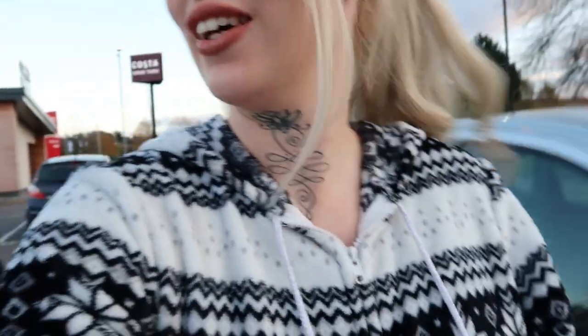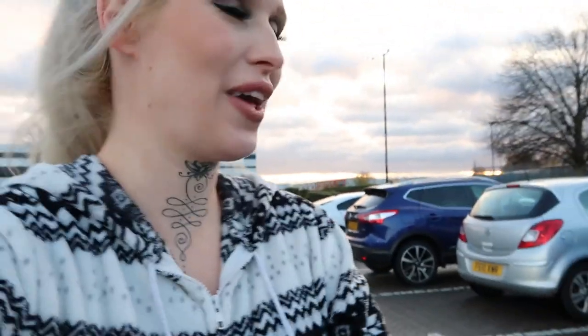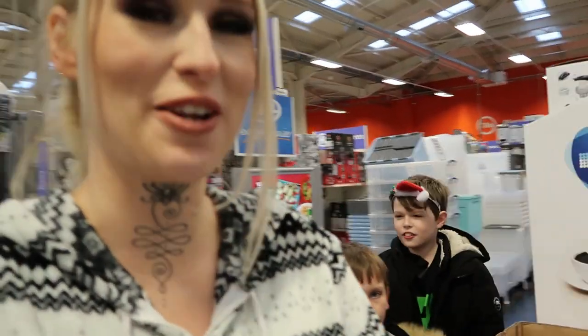Okay, so we've just got to the range and I'm actually slightly nervous that I'm in pajamas. I thought I wouldn't care, but now that I'm actually out of the car, I'm feeling a little nervous. But yeah, let's go. Okay, we're almost at the Christmas bit. We're getting a few weird looks, but it's okay.